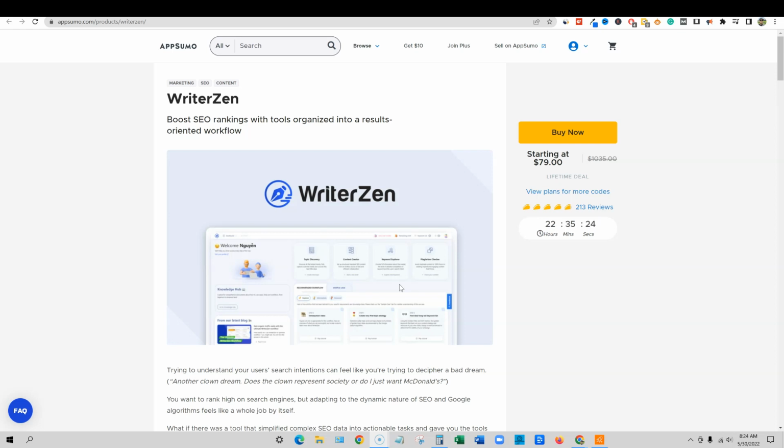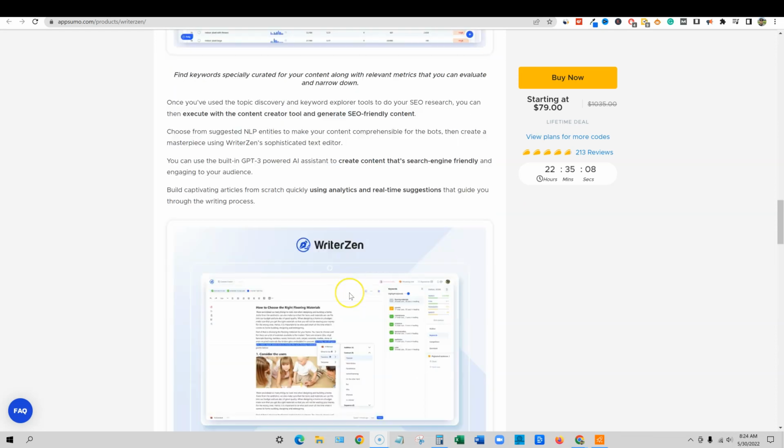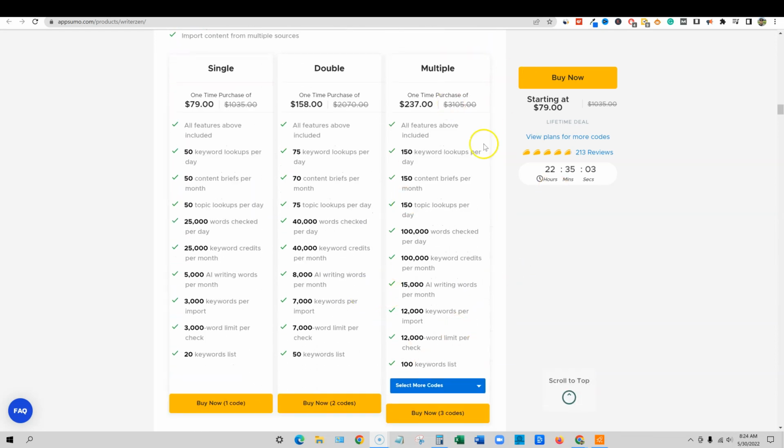WriterZen, an amazing keyword research software, one of the only tools that I've seen on the entire market that actually does topic clustering, keyword clustering, so you can really map out exactly how you should write your content on a website. And they're very generous with their lifetime deals. I believe I picked up 3 codes on this right here, and you can stack up to 4 codes, and I got the 3 codes, I believe.